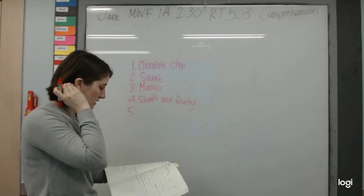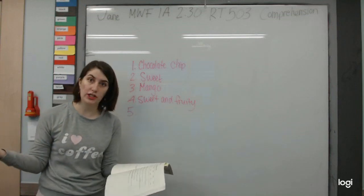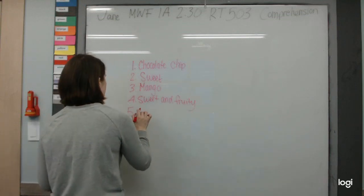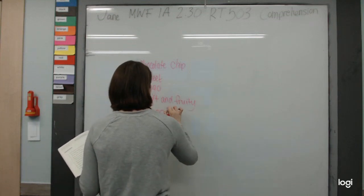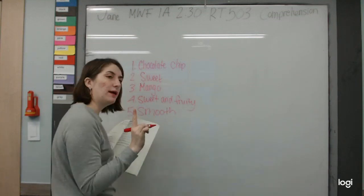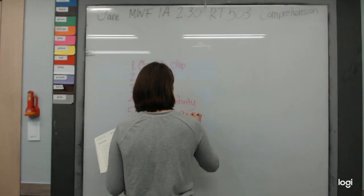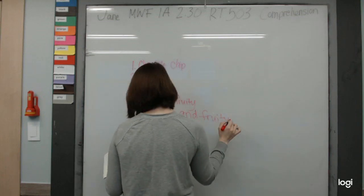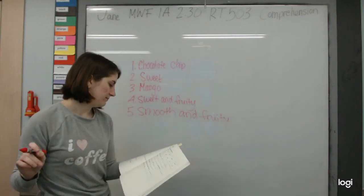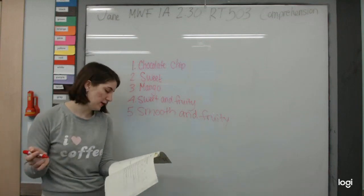So, number five, how is mango ice cream different than chocolate chip? So remember, chocolate chip is crunchy, so mango is smooth. And chocolate chip is sweet, so is mango, but is chocolate chip fruity? No. So it is smooth and fruity. That is how it is different, right? Okay. So 6 through 10 are for you to answer at home.